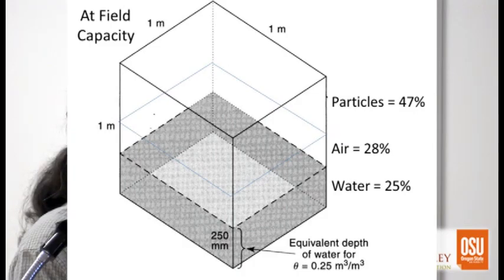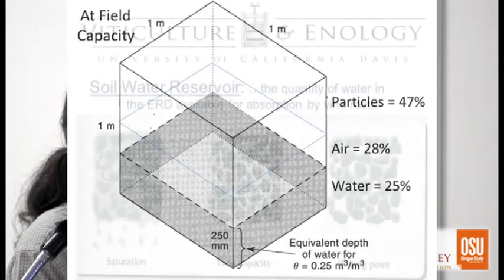0.25 volumetric water content, meters cubed per meters cubed. We usually refer to that as a depth of water. So in this case, 250 millimeters or about 25 centimeters if you have a cubic meter of soil at field capacity.